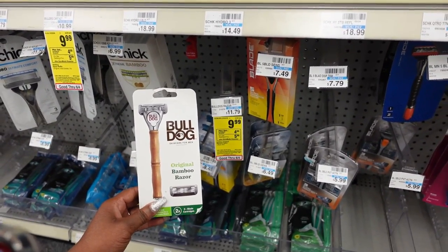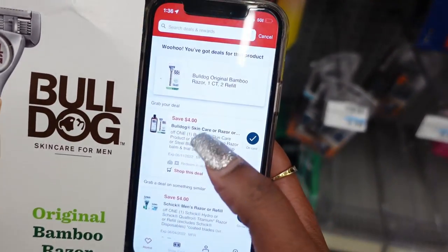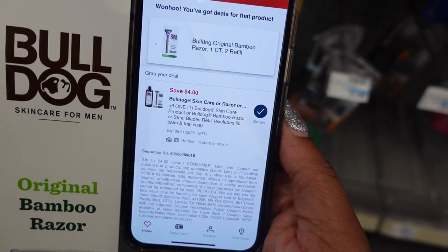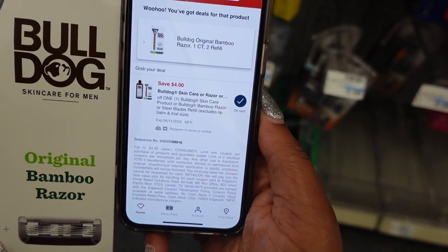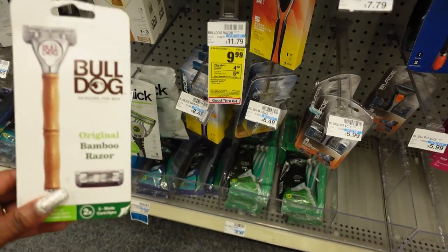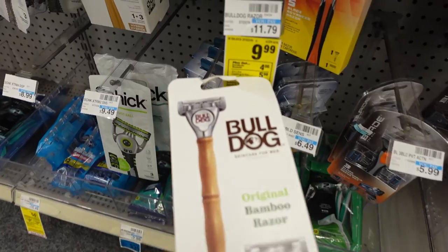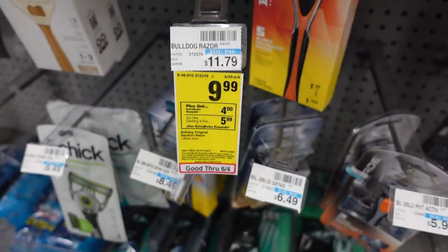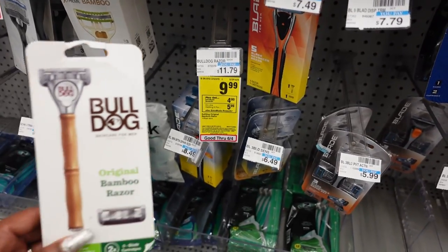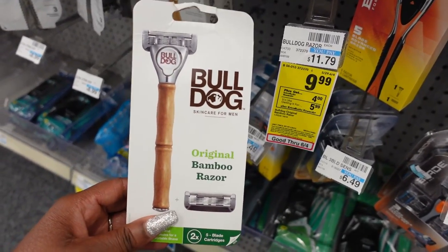So this is exactly what we're going to do. Check this out. We have the razors, they're $9.99, and we're going to use this coupon on the CVS app for $4 off when you buy one. So they're $9.99. The coupon takes off $4. That leaves you to pay $5.99 out of pocket. But what does the sign say? It says you're gonna get $4 in CVS rewards. So you'll pay $5.99 out of pocket, but of course you'll get that $4 back in rewards, and that makes it like $1.99 after rewards.